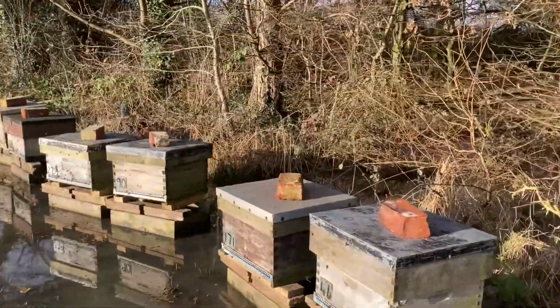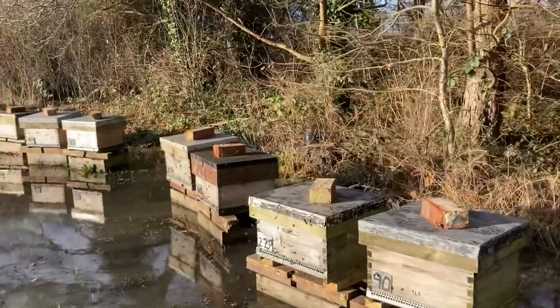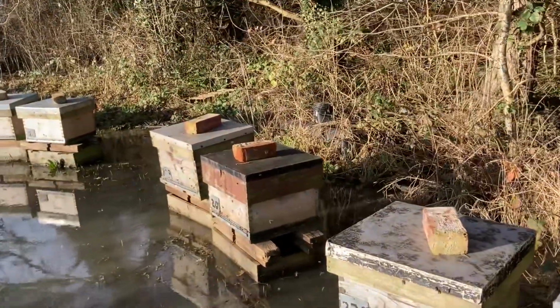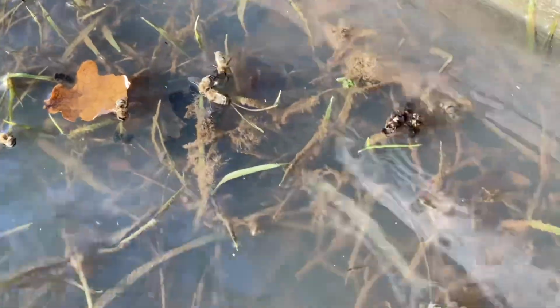They can sometimes, especially when the sun's out, the reflection off the water is greater than the light from above, and the bees fly upside down into it. And you can see some here. There's some here. Look at these old bees, just nearly landed in the water. Awful, awful.